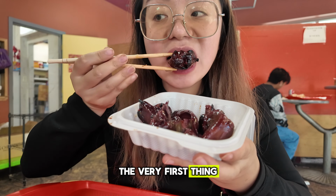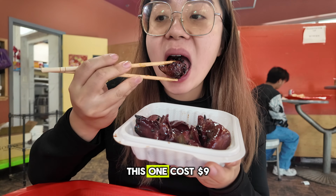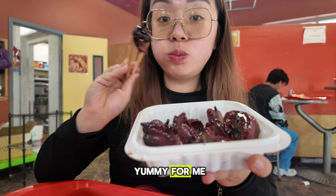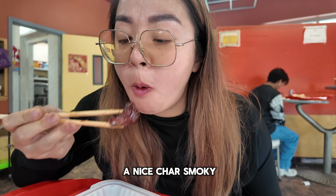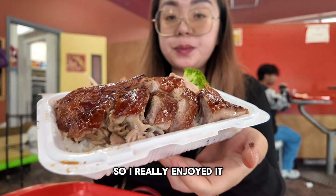The very first thing that I got from Delicious Barbecue was this plate of duck liver. This one cost $9. I love liver in general, so this is very yummy for me. If you don't like liver, then don't get this. But this one had a nice char smoky flavor to it, and a nice sweet flavor too. So I really enjoyed it.